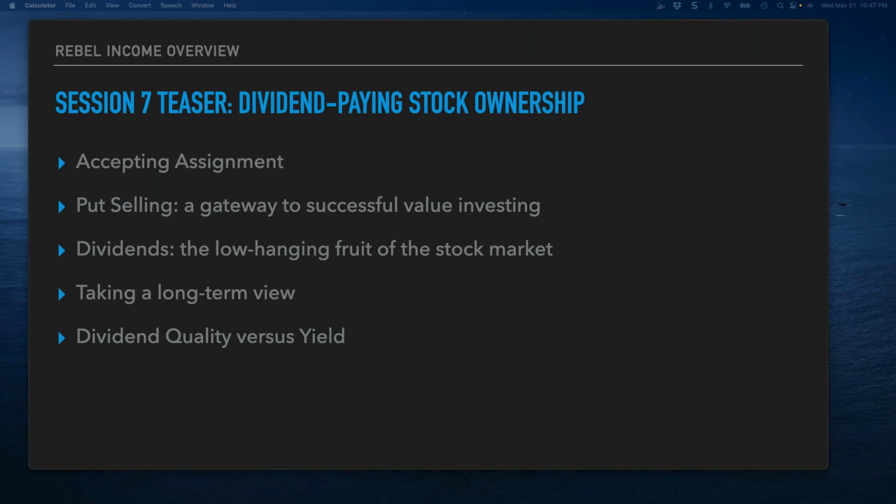That pretty much wraps up the elements of put selling and the Rebel Income approach to selling put options. Let's talk about what we're going to be focusing on in session 7. In our next session, we're going to talk specifically about dividend paying stocks. What happens if you accept an assignment, and the advantage that dividends give you in accepting those assignments when you're working with a stock that you believe offers a useful value proposition in a fundamentally strong company.